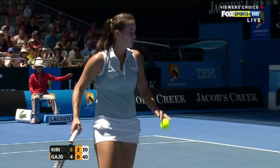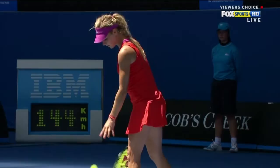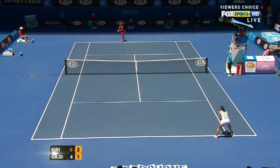Gajdosova stays with Kirilenko. Down a break though in the second set. Run here a few years ago, the little Spaniard. She's up a set, court 11 against Begu of Romania.